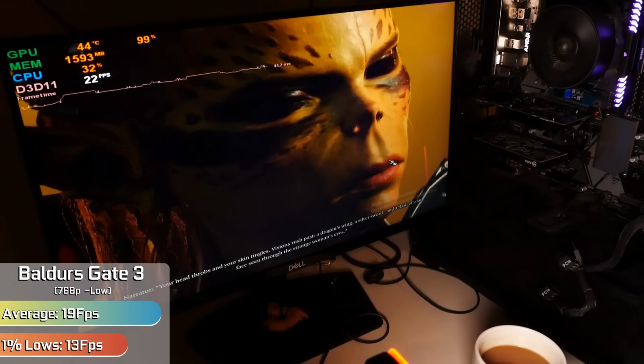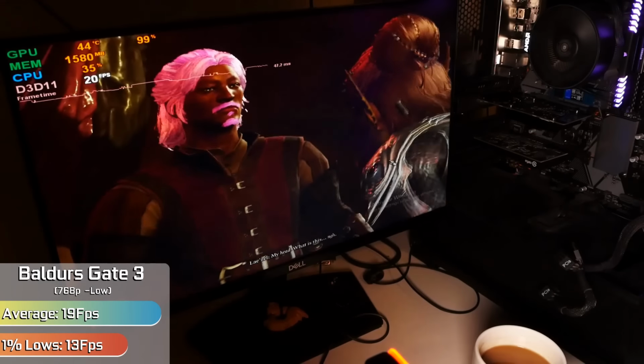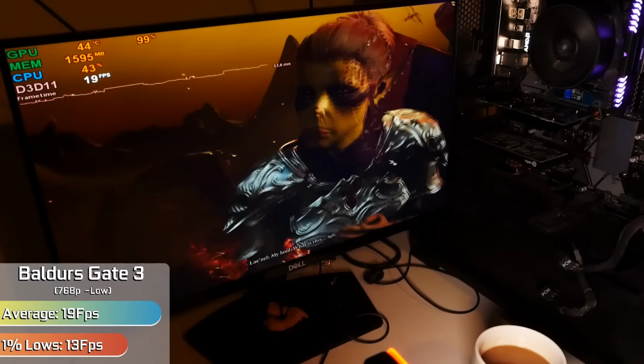I don't know if there's ultra-low performance mods out there for this yet, but you're gonna need them if you wanted to see anything playable on the GT1010.